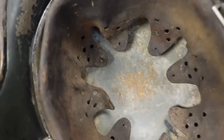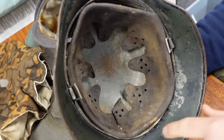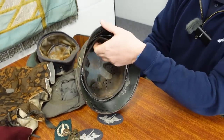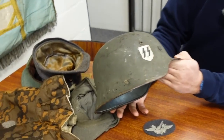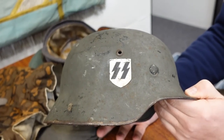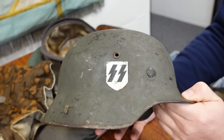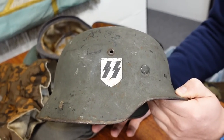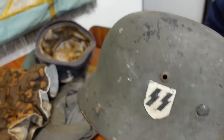The liner is not in the best condition. I wish it was better, but finding a helmet like this is already unbelievable. Double decal SS reissue from a black helmet underneath. So yeah, quite one of the better items I got at the show, but did cost me quite a fortune. They don't come for free anymore.